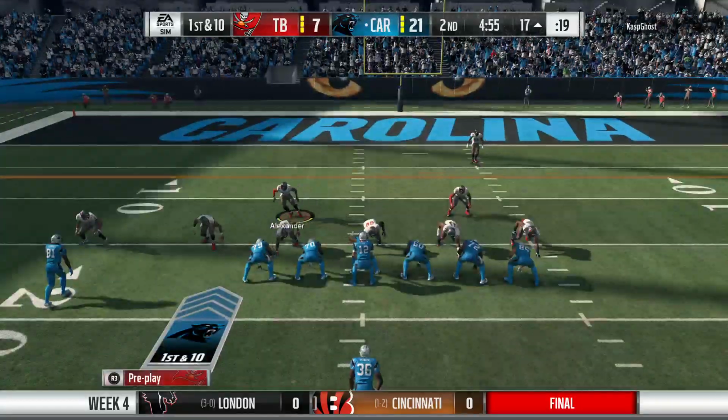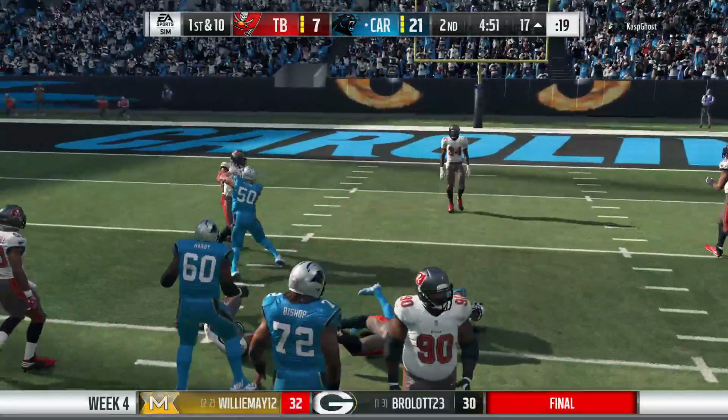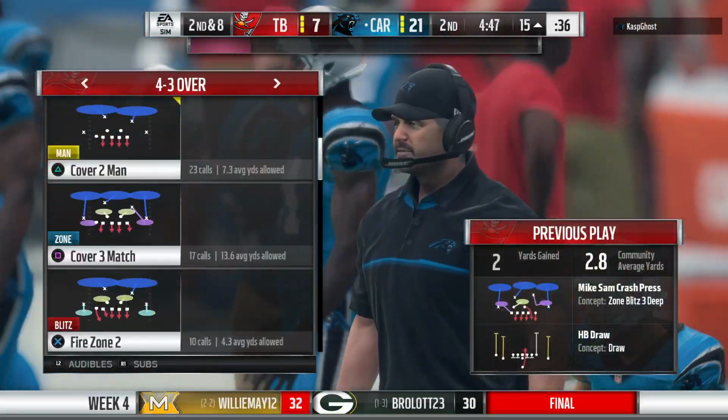Oh, that's impressive. And we saw a lot of that a week ago when he got the NFC Offensive Player of the Week award. And he'll be stopped after a gain of only a couple down to the 15-yard line.